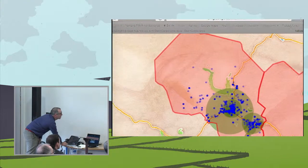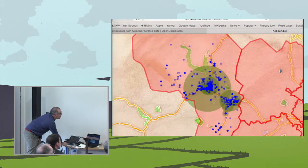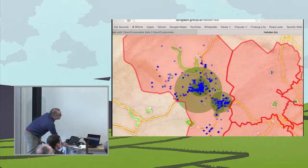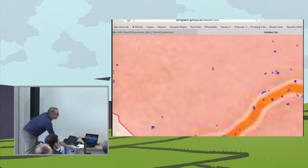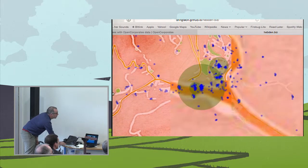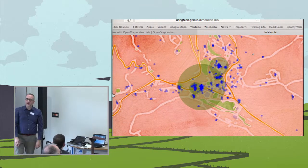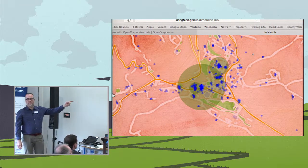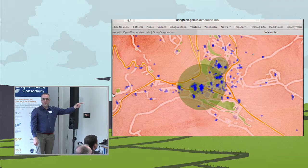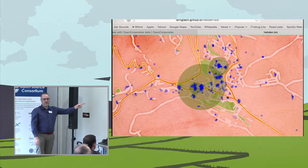There we go. So here's my visualization of that data. That data, which I previously took a couple of weeks of pounding around Hebden Bridge in spare moments to create, took me a Sunday or Saturday evening to create, 2 or 3 hours just to pull that together. That shows the power of it.